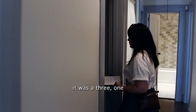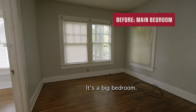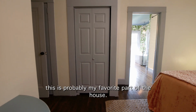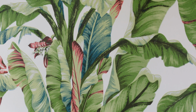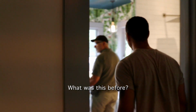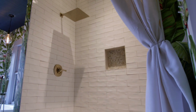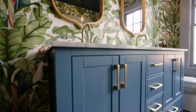And then it was a 3-1, now it's a 3-2, and they added a main suite. It's a big bedroom. And then this is probably my favorite part of the house. Welcome to the jungle. They put some fun wallpaper in there, the banana leaf. A lot of natural light in here. It's a really cool room. What was this before? It was a sunroom. So the French doors opened up into here, and it was just like a separate little space. Rain, fall shower head, tub, double vanity.